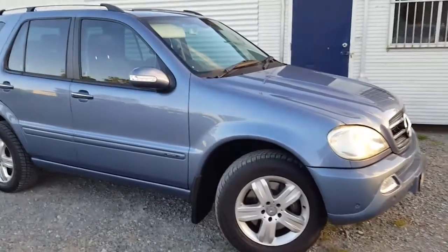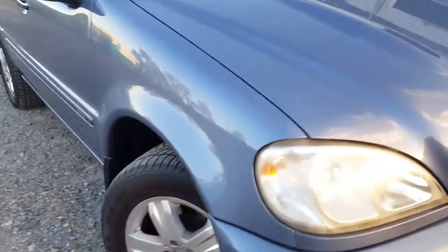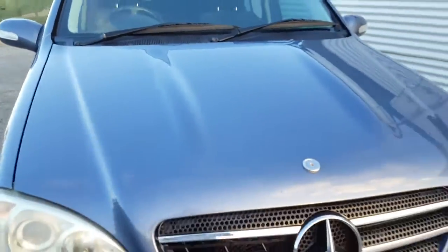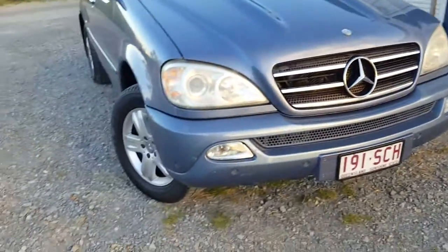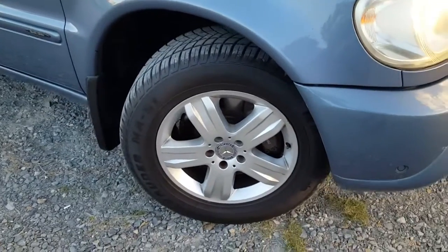So first thing I want to do is just walk around and have a look. You can see, as we look across the front here, there are no stone chips. First thing that tells me that the car's been looked after beautifully. So there's that. As we come around here, I want to show you how it's got the mag wheels.